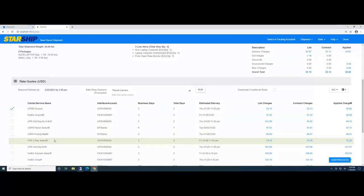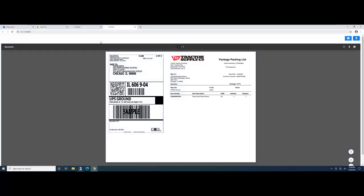And down below here is the rate shopping. So this is where I can actually see my live contract rates, published list rates. And here in this case, maybe I'm going to leave it at UPS. When I'm ready, I just simply click ship and process. And in your live environment, of course, StarShip would automatically just start printing out your documents. I actually PDF everything so you can see them, which of course takes a moment to pop up.